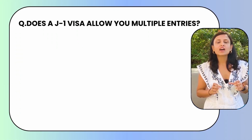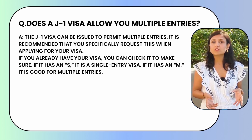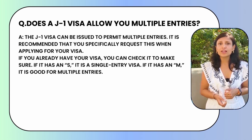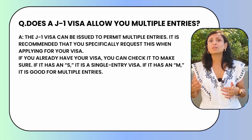Does a J1 visa allow you multiple entries? The J1 visa can be issued to permit multiple entries. It is recommended that you specifically request this when you're applying for your visa. If you already have your visa, you can check it to make sure. If it has an S, it is a single entry visa. If it has an M, it is good for multiple entries.